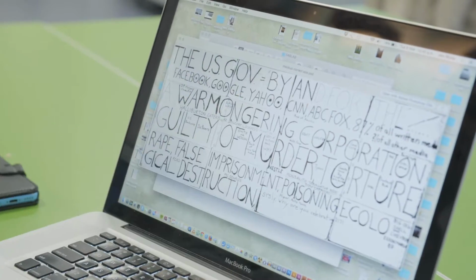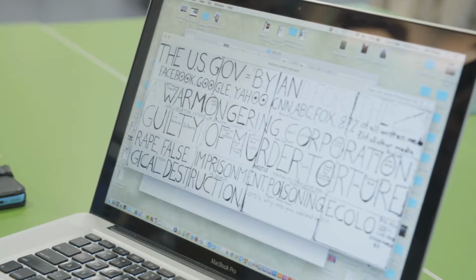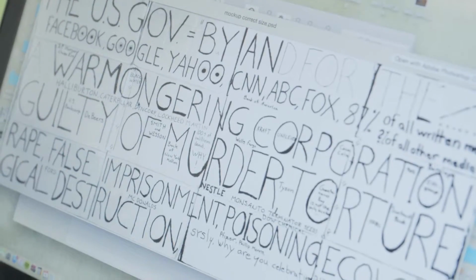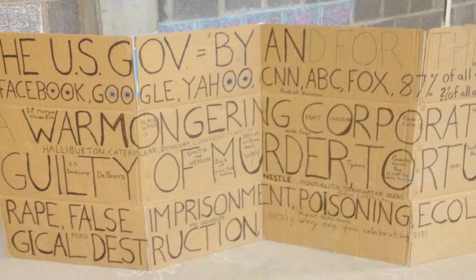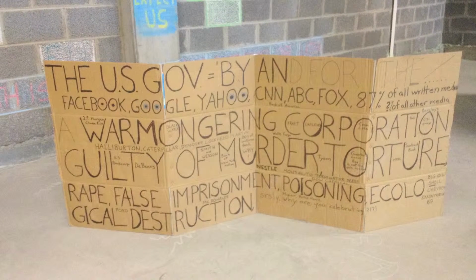It's a protest sign from Occupy Galway, done on a cardboard box and then flattened. So it's like the last sign made for the Occupy movement, and I got it from them directly, just after they were shut down. I like the way it's organized typographically, and I like the little text inside, and it also kind of works like a screen because it's a cardboard box. They had just placed it on the ground, and it held itself up. It was about this high.